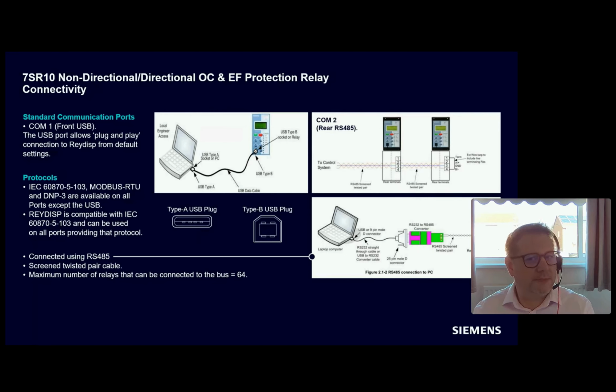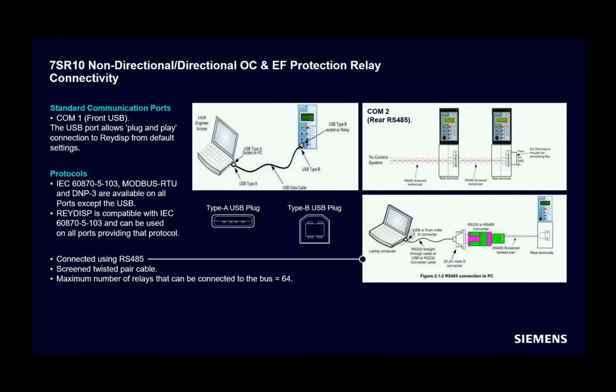Moving on to the comms interface on the 7SR10. The front USB Type-B port is fitted as standard and allows for simple plug-and-play connections to RAIDISP using default settings. RAIDISP is compatible with IEC 870 protocol and can be used on the front port or via the optional RS485 port on the rear.